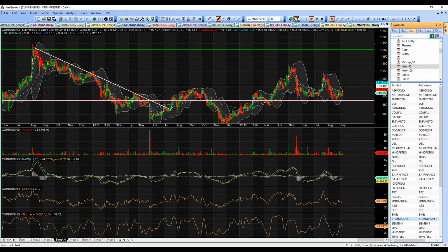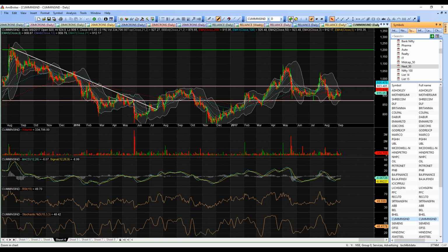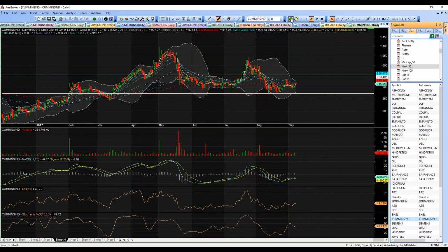Cummins India, engines, etc., consolidating, nothing particular in terms of an opportunity next week. Can't say. Consolidating, the only thing with these sort of setups is you don't know when they will move. So you just have to take your call. And my call would be on the long side only, given what we are seeing. So anybody who wants to take a shot at it, yeah, sure, go ahead, long at around 920.